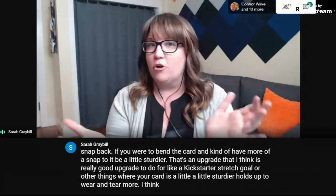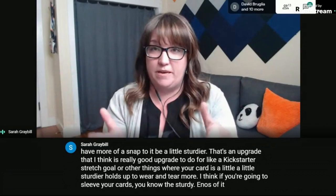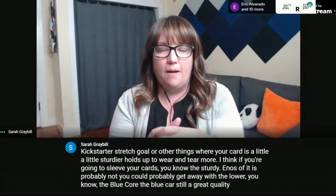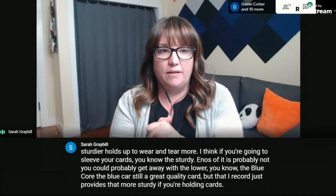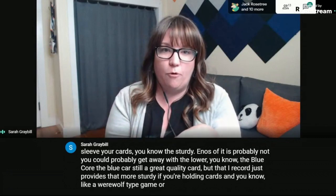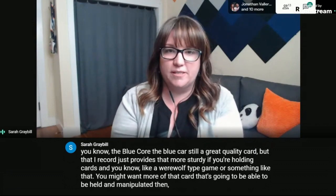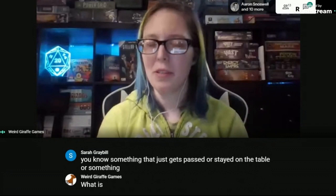I think if you're going to sleeve your cards, the sturdiness of it is probably not as important, and you could probably get away with the blue core. The blue core is still a great quality card, but that ivory core just provides that more sturdy feel if you're holding cards. And in a werewolf type game or something like that, you might want more of that card that's going to be able to be held and manipulated than something that just gets passed or stays on the table. Where does black core come in?